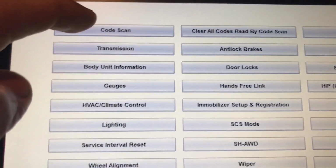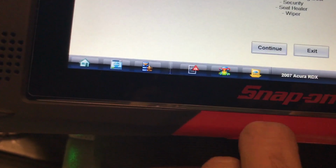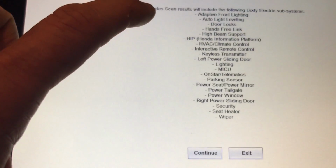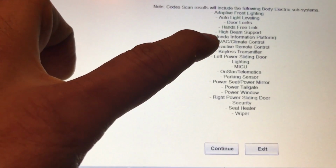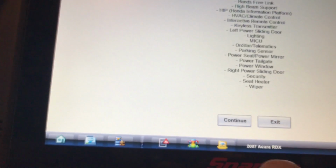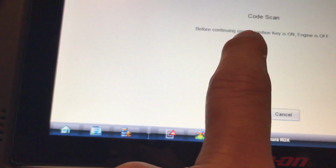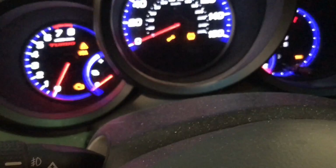I'm going to select OK, and I'm going to do a code scan. Not sure how deep. Let's see what else we have here. Adaptive lights. It looks like we have the HVAC, that's what we want to see. So let's continue here. Make sure the key is on and engine is off, and I have the car running, so I'm going to turn the car off and back on.